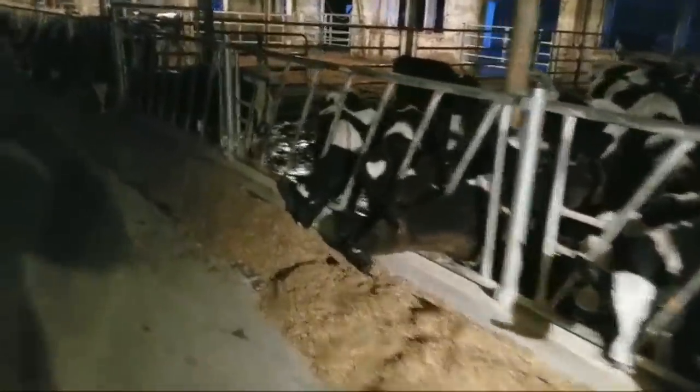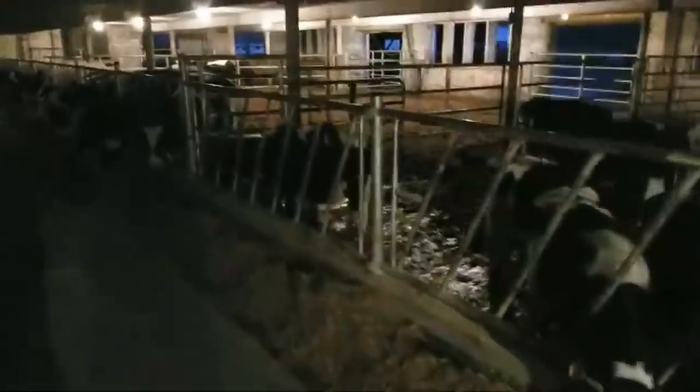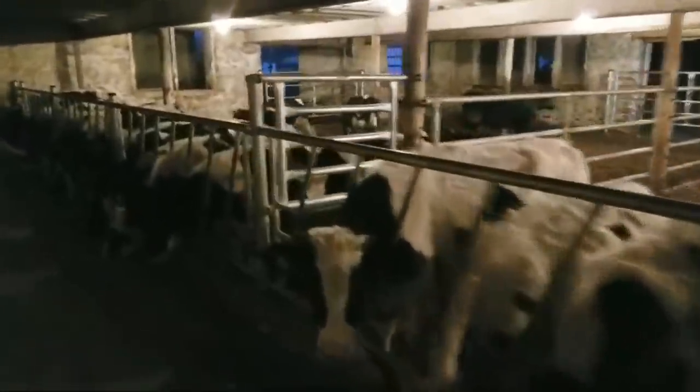But that stainless floor is a key to have. Clean their feet up nicer. Automatic waters. Those guys figured it out. Gonna cut some lights out. These calves are gonna rest here.